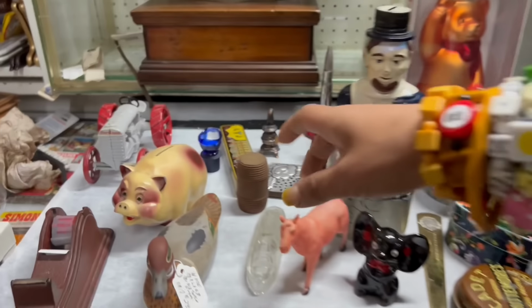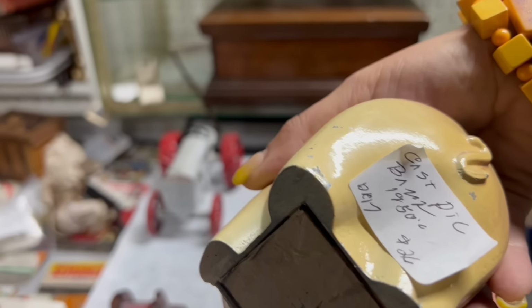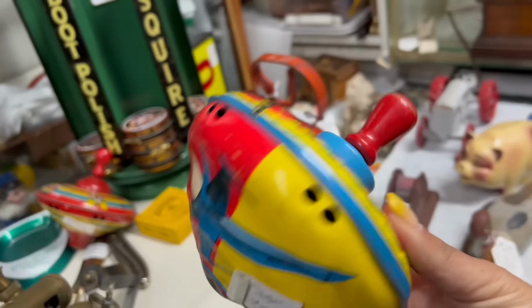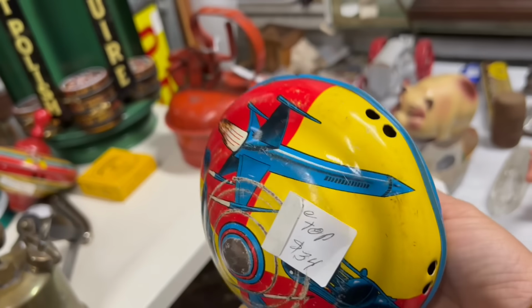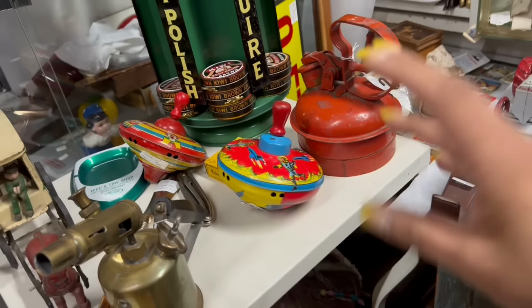And I love this little pig bank. That's really cool. Cast metal, too. He's in great shape. Whoa. Okay, never mind. Just kidding. This got me last time. Every time I see one of these, I get super excited because it's got the astronauts and the rocket ships on it. But they don't sell for as much money as I thought they would. I remember looking that up multiple times.